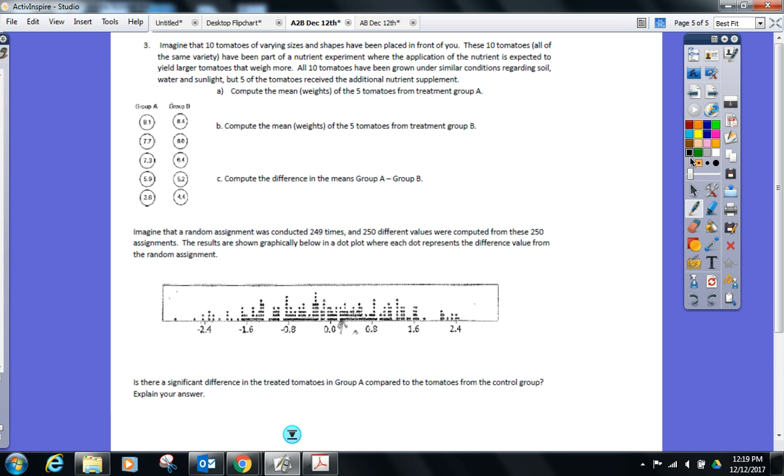All right, let's finish this up. We got 10 tomatoes, randomly put them into 2 groups of 5. Group A got nutrients, Group B did not. It just got water and sunlight. So did those nutrients contribute to a bigger growth in A? So what I need you guys to do right now, A, B, and C, go ahead. That's a 9.1, not an 8.1. All right, 9.1. So calculate the mean weights for Group A and the mean weights for Group B, and then the difference.